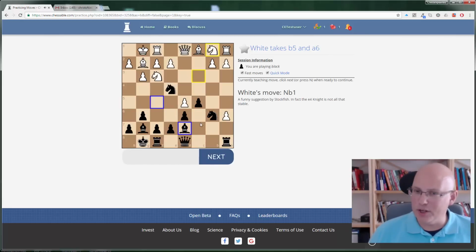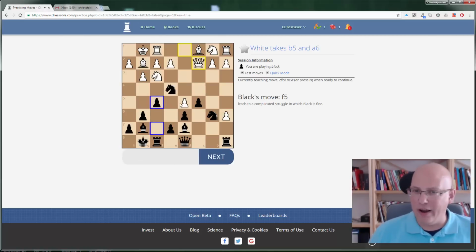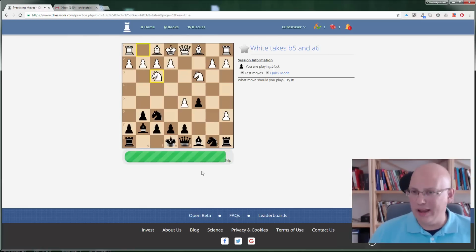Yeah, you know, this is a little bit quicker. I don't have to click next all the time. It's a little bit quicker. So go back here, and here it's F5, where black makes sure that this knight is covered. So F5. The quick mode has less repetitions, but I think it's probably what most people will use.